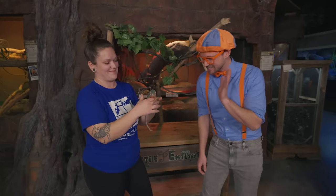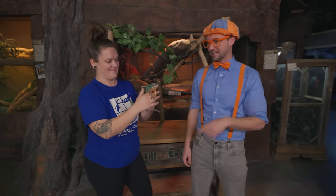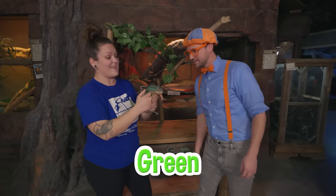Oh, hey Tarzan! Whoa, panther chameleon? Whoa, and he's very bright green. Does he change colors? He is bright green right now. He does change colors. Wow.